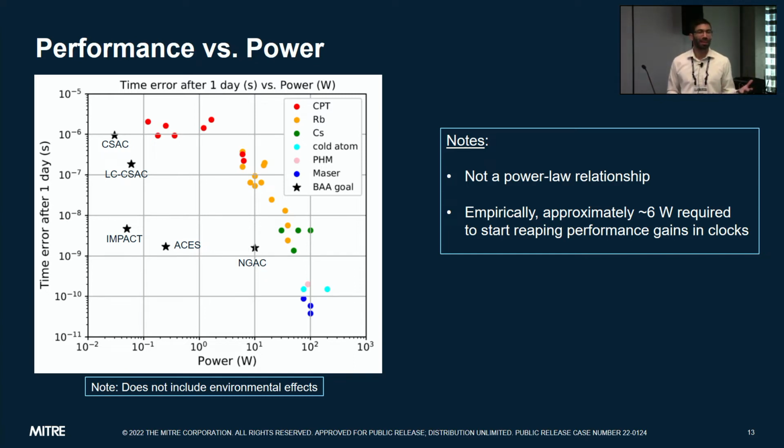That may just be related to the fact that we need some threshold amount of power to run the microprocessors and controllers and everything we need in atomic clock products. Interestingly, there's a little bit of a gap here in the region of 1 to 5-ish watts for clock products, which might be something useful to explore.